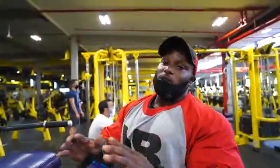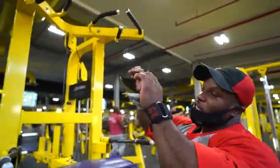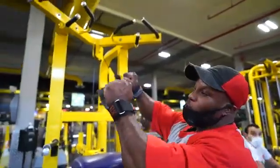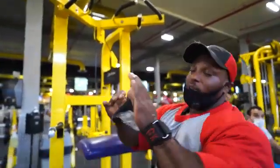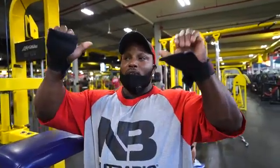Guys, two things I want you to notice here when I do my pull-ups. One, I don't like to actually grab the bar using my fist. I use the four fingers as hooks, and you can see my thumbs are just hanging out. I want to use my hands as hooks and drive the elbows up.